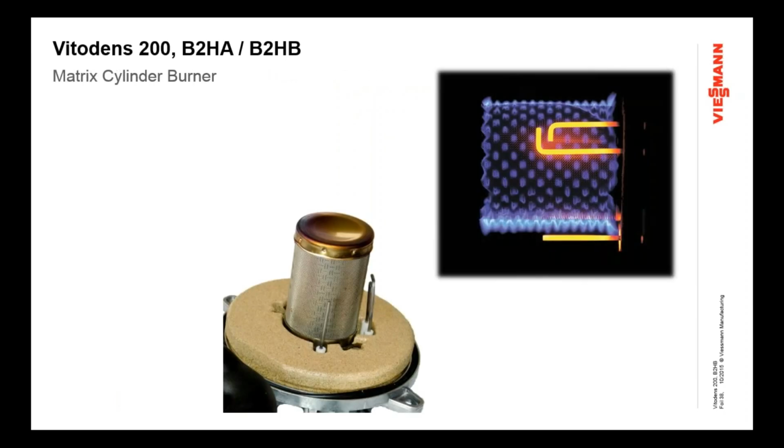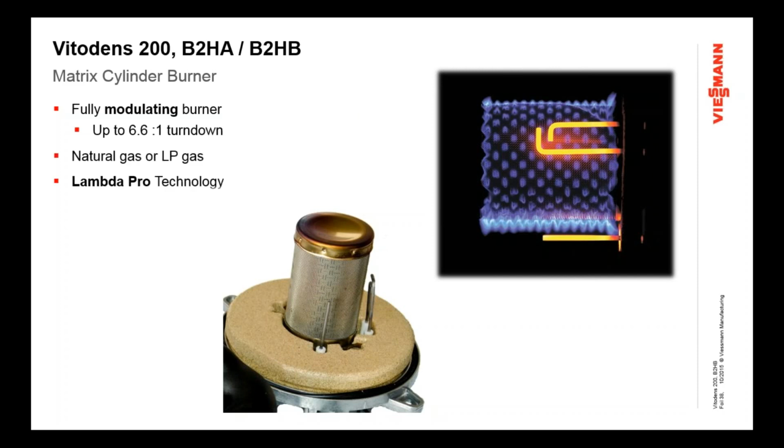Okay, so I want to look now at the Vitodens 200 burner, and that's the matrix cylinder burner, which is again another product that we've been making for a long time. It's a fully modulating burner with up to a 6.6 to 1 turn down ratio. It can run on either natural gas or LP. We use Lambda Pro technology as a combustion management system, and I'm going to talk some more about that.